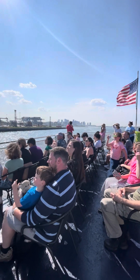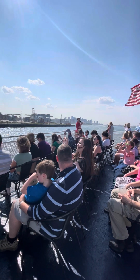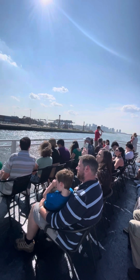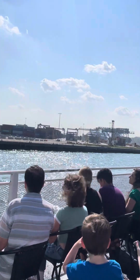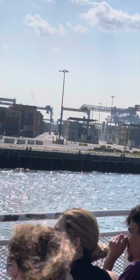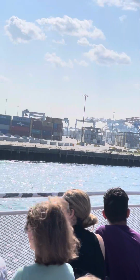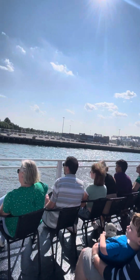Everything between us and those tall buildings in the Back Bay neighborhood, which incidentally used to be a bay before we turned it into land, everything between us and there is artificial man-made land. I point that out now because we're now on the starboard side coming up on the first piece of natural land that you're seeing on this entire cruise, and that is Castle Island.